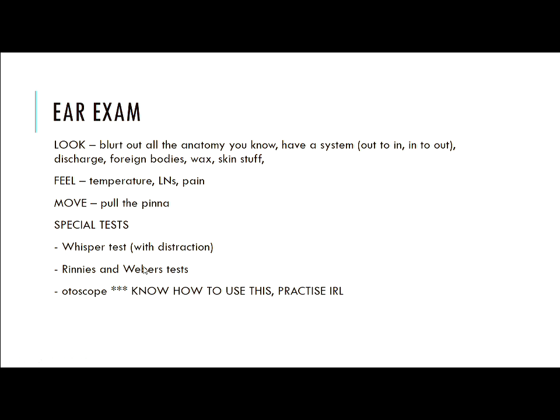Rinne's and Weber's, do people understand that? I think it's something you really need to know well, because it can be a bit tricky. I've got slides later, but it can come up in written exams as well, where they'll say, this person had Rinne's positive, Weber's was localising here, what kind of hearing loss do they have? Even though in the real world no one ever does it, because it's a stupid test.